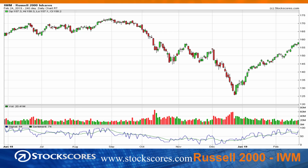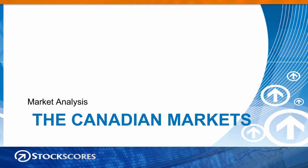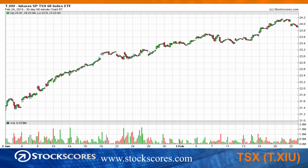Looking at small cap US stocks, the symbol here, IWM, that's the Russell 2000 ETF. And there you have it, nice upward trend, no sign of weakness. It's green day after green day. We are coming into that resistance though, which is a point where we should get stuck. But until we show signs of actually getting stuck, I wouldn't run for the exit door. Moving along to the Canadian markets, taking a look at the TSX on the short-term time frame, 30-day, 60-minute.